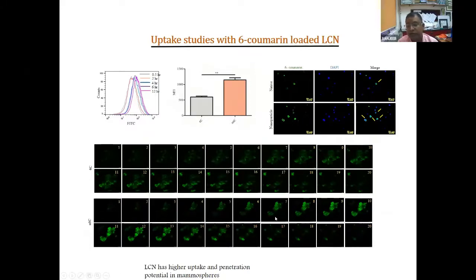Again, we want to do z-stacking to see how the uptake happens. I have just explained this is a mammosphere assay. It is a three-dimensional cell growth, not two-dimensional. In two-dimensional you merely see from the top, but three-dimensional is like a ball of floating cells. We just want to mimic a tumor microenvironment in vitro.